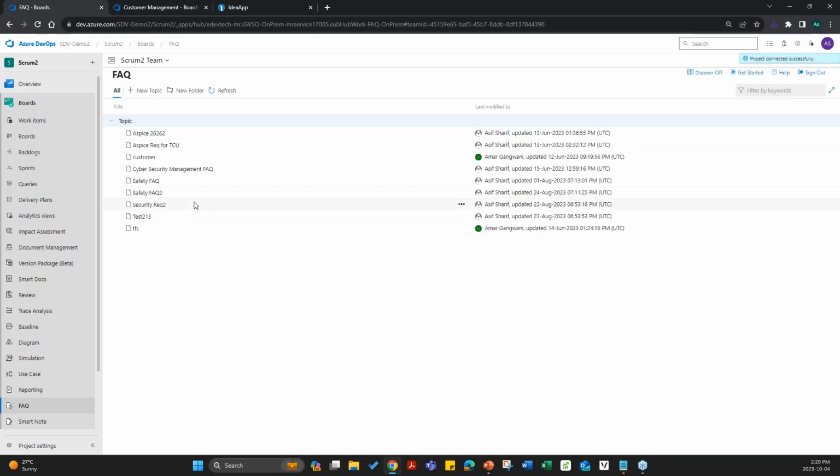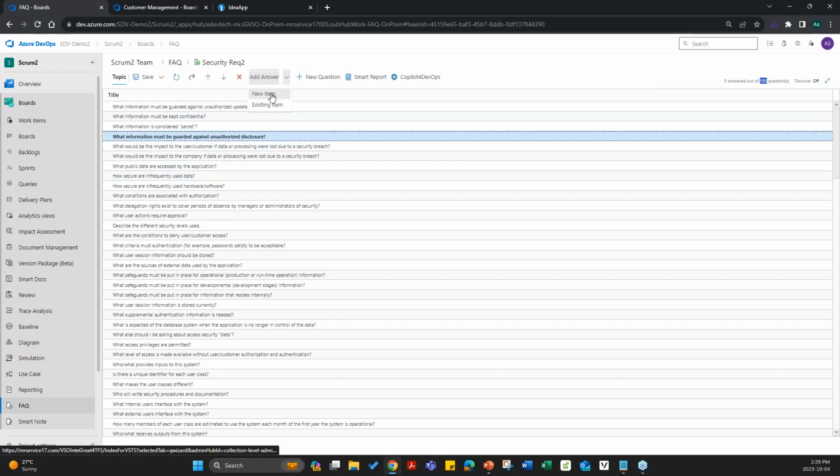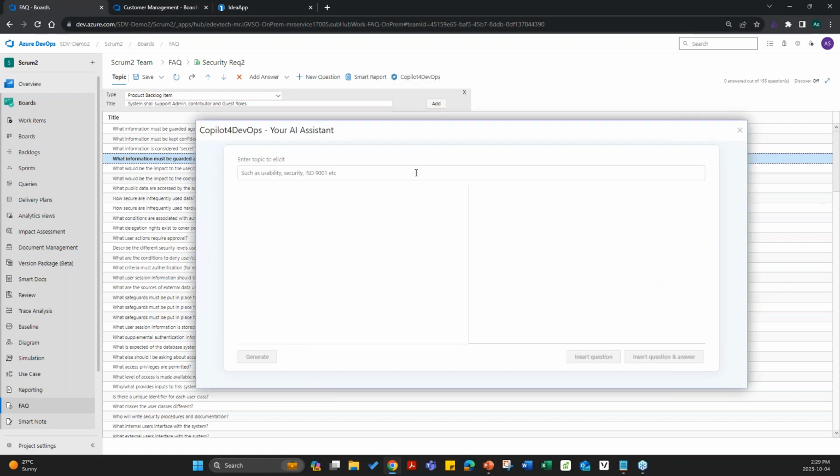So one of the capabilities we have in the system is you can say, if I'm doing requirements on security, I'm going to create a security FAQ, and Modern Requirements has 155 questions that are pre-built. And so you can answer it, and in answering it, you create your requirements. Okay. But what if we don't have a list for you? What if you need questions for elicitation on different topics?